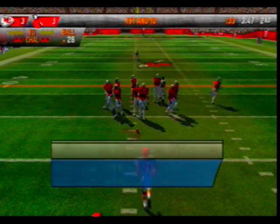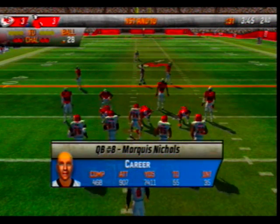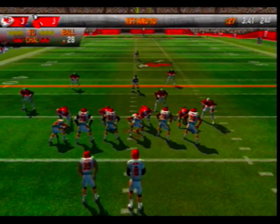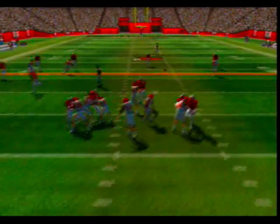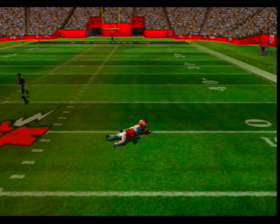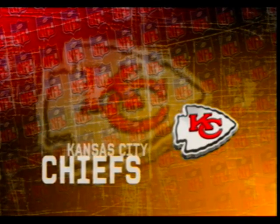First and 10. Ball on the 28-yard line. Nickel back in the shotgun. Gets the pass off. Off target, and he gets it. Number 31 records the stop at the 49.